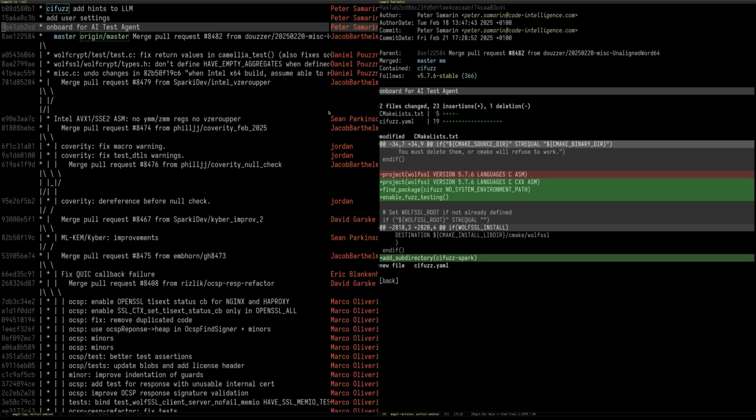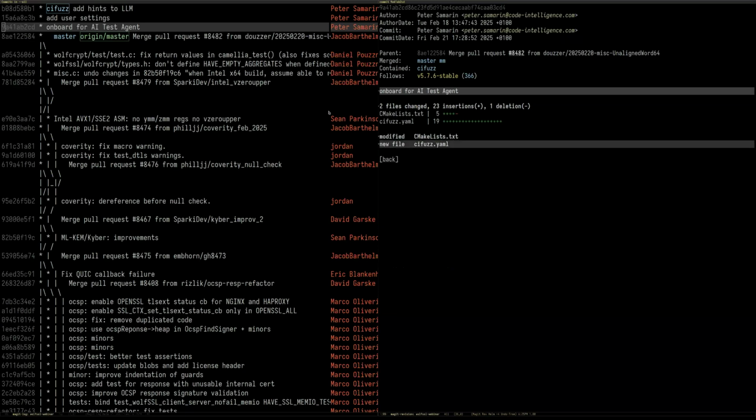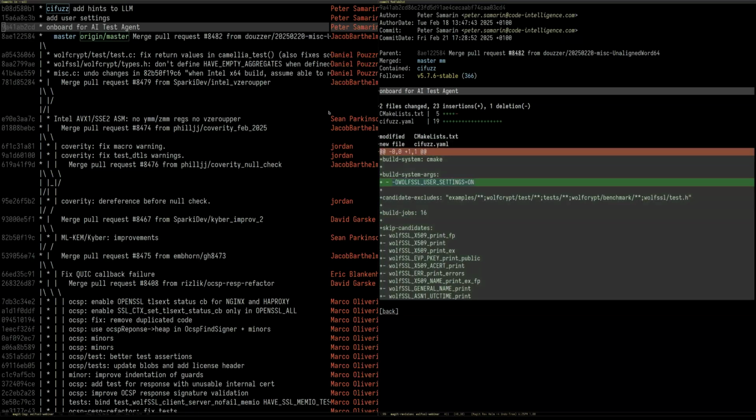That's cool. Yeah, so this is like the internal stuff that has to be there. We use CMake integration. We can also use the make build system, but it's a bit more complicated. The CMake works right away. So this line is added automatically by the iTest agent. Okay, so this is our own configuration.